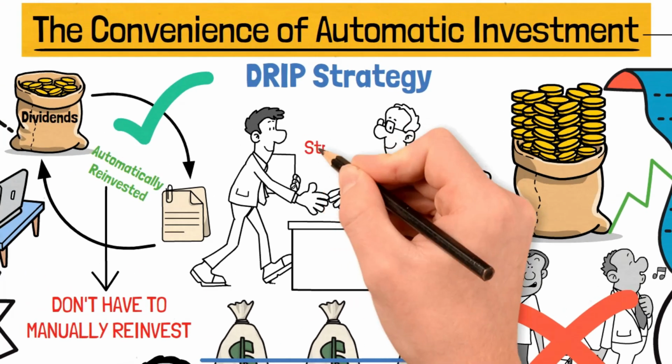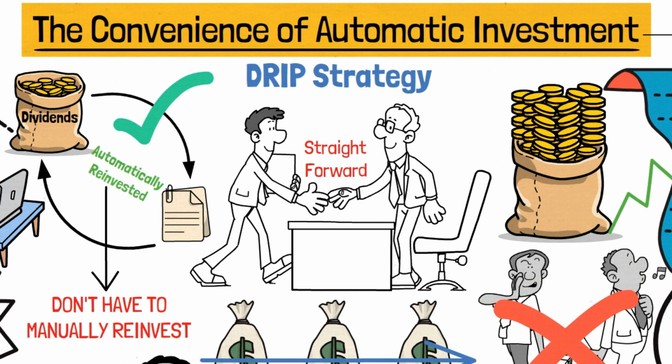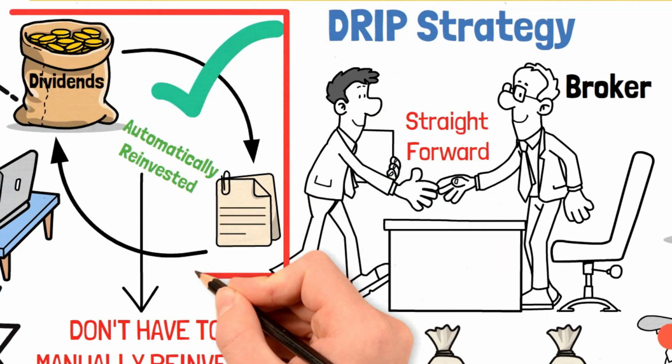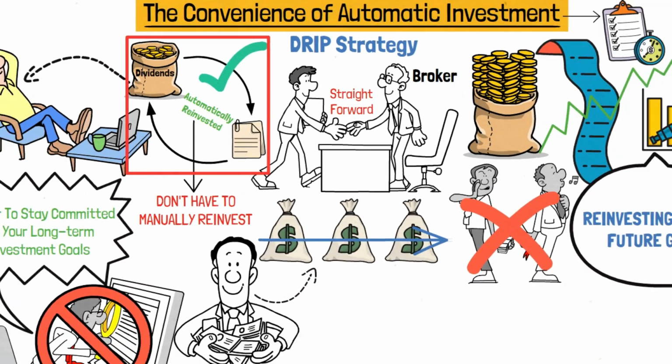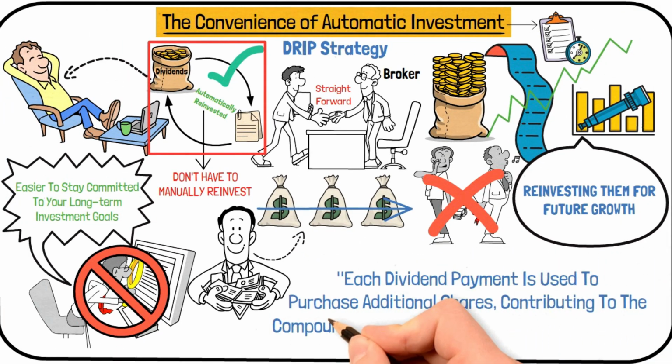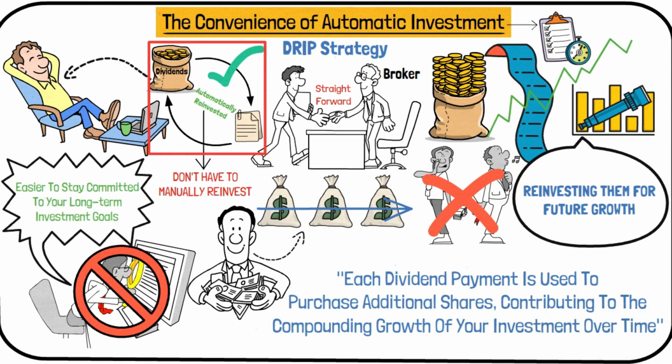Setting up a DRIP with your broker is usually straightforward. Most brokers offer this service, and once it's established, the reinvestment process occurs seamlessly. Each dividend payment is used to purchase additional shares, contributing to the compounding growth of your investment over time.